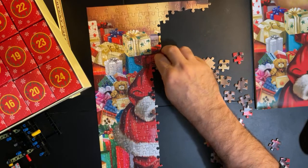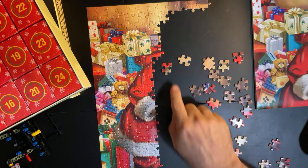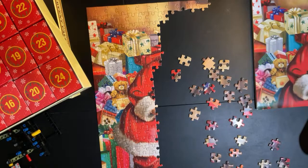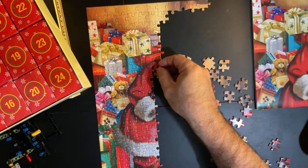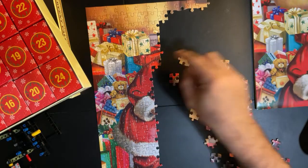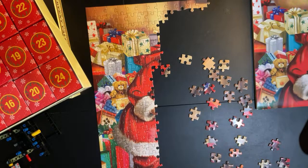Did we just mess up here? Because this piece looks like it's not going in. All right, we screwed up. We lost. And here's the piece. I distracted myself. All right, so our streak is over. We're now starting a new streak. And this piece probably goes right here. No, it still doesn't fit. I got this piece wrong twice. I don't know why I keep thinking it's time to put this piece down. It's obviously not. Probably goes there.